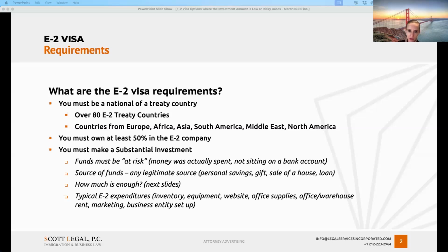But really, the important thing to keep in mind is that the investment has to be made before your E-2 visa is approved, and it's not sufficient that the money is just sitting in your bank account. So let's say that you transfer $100,000 from your personal bank account to the company's bank account, and then the money is sitting there, you have it available, and you want to apply for an E-2, that would not be sufficient, because the consulate and the government want to see that the money was already spent at the time you apply.